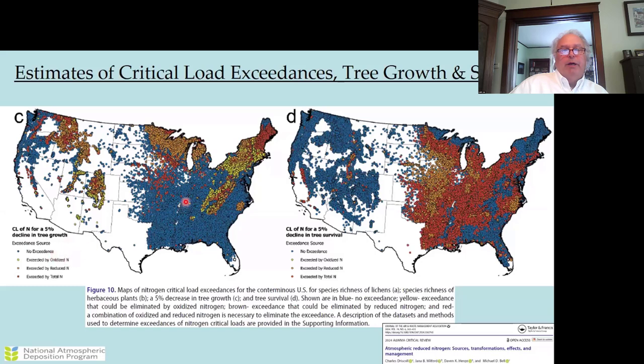And if you look at the blue areas, we don't think there's an issue with a critical load for nitrogen. But in yellow, we see this is an area where oxidized nitrogen coming in is changing the system and driving some tree growth decline. In orange, it's being exceeded by reduced nitrogen. And in red, it's being exceeded by both. And you can tell in this, all throughout the Northeast, down into the Appalachians and well north into the Midwest, those critical loads are being exceeded, and at a number of points in the West. If you move over to the right, this is a critical load of nitrogen for a 5% decline in tree survival.